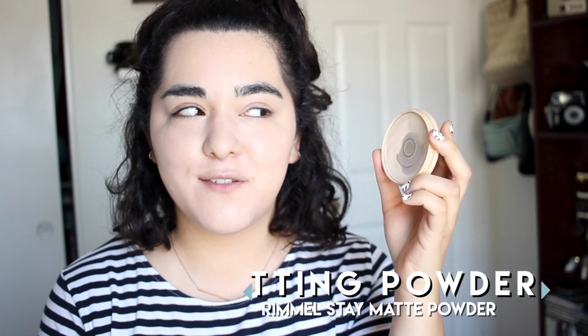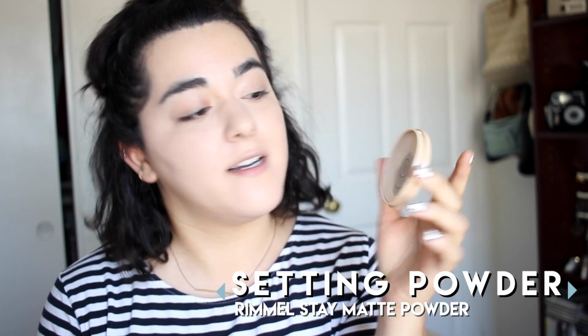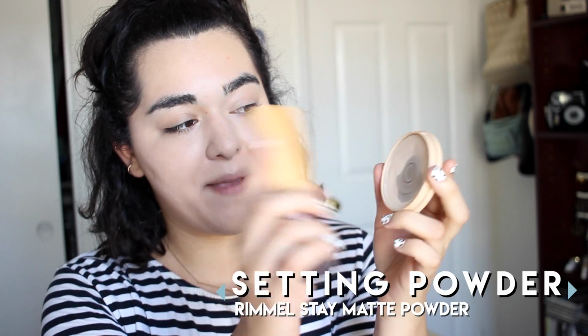Now for my favorite face powder, this should just say enough. I think this product speaks for itself. It's the Rimmel Stay Matte Powder. Yeah, I've hit pan. This is probably my 8th, maybe 9th. I have no idea, but I've gone through so many of these powders. It's just my favorite mattifying setting powder, all over powder. It's cheap, it gets the job done on my skin, it doesn't cake up my makeup.